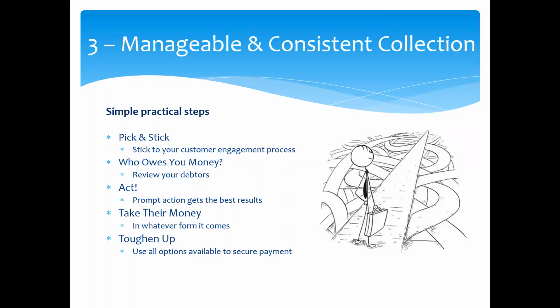The next one, who owes you money? Look, I know that sounds like a silly point to raise, but there are plenty of businesses out there that don't know who owes them money. If you don't know who owes you money, how can you proactively go and collect it? A simple way to deal with that is running, whatever your payment terms are, 7-day, 14-day, 30-day debtor reports. Out of all of the accounting systems that are available these days, all of them will be able to produce very simple debtor reports.